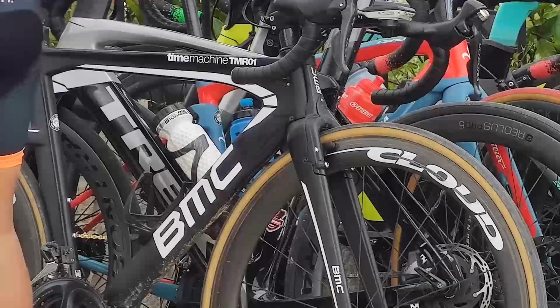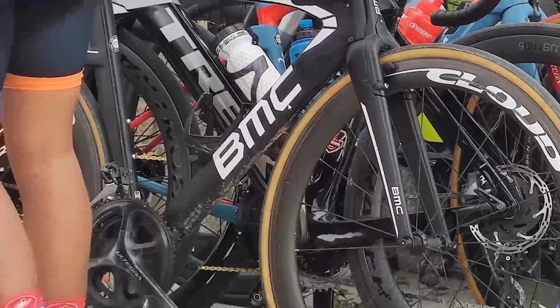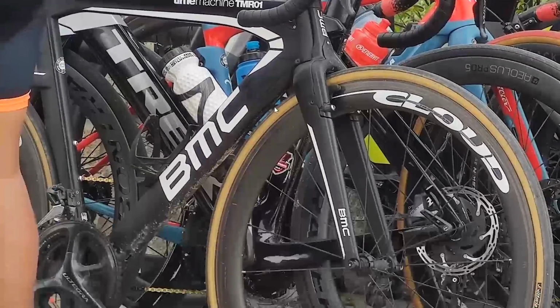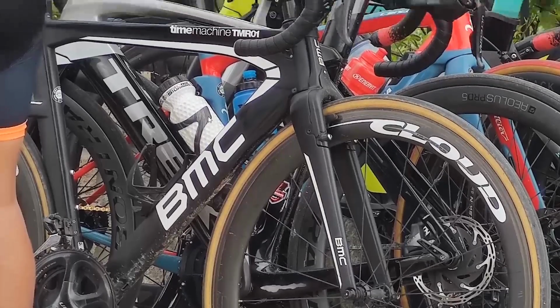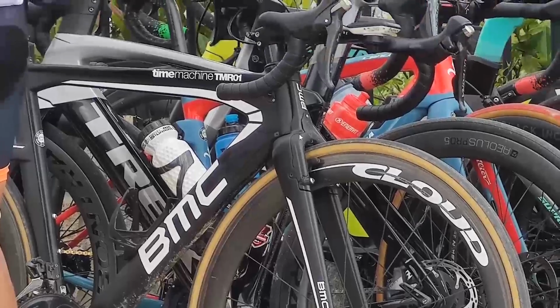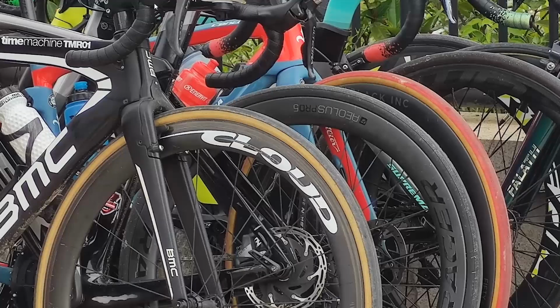Nice. Another random fat stack of bikes, so excuse me while we jump into what we can see. We've got a BMC Time Machine TMR01 on the outside with some Cloud wheels. Never heard of those. Again, if you have, let me know in the comments down below. Behind that, we've got a Trek Madone, or whatever the aero Trek is, with what look like stock Bontrager Aeolus Pro 5s. Behind that, we have a Villia with Black Ink wheels.